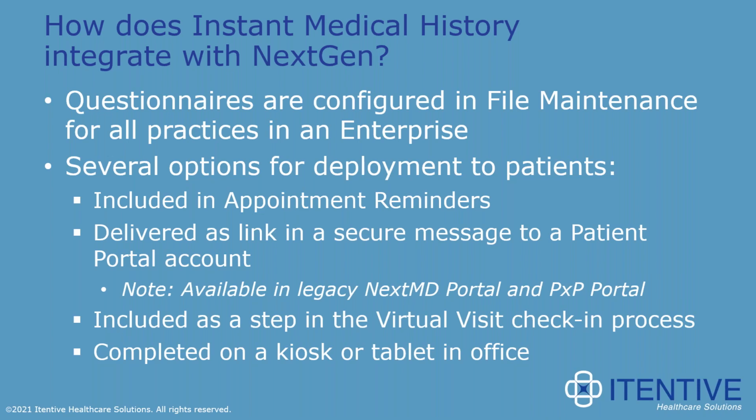There are several methods that a practice can use to get those IMH forms into the hands of your patient. The first is you can include a link in appointment reminders, and that is going to take patients to a separate website that contains the IMH forms that you want them to complete. The benefit to this option is that the patient will have plenty of time to complete that form prior to their visit. Let's say you have that appointment reminder go out 5 days before, that really gives them a lot of time to complete those forms instead of being in your waiting room.